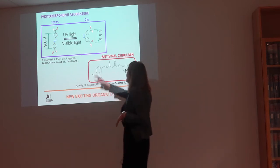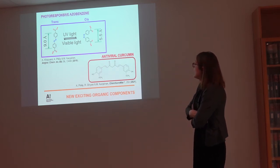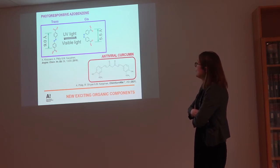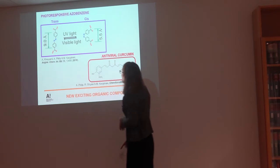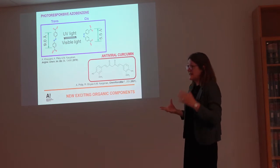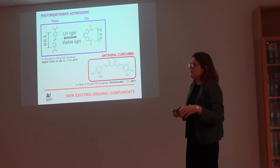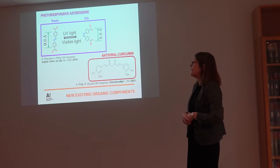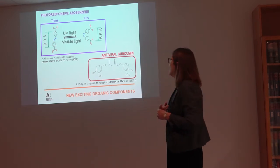And another nice molecule is this azobenzene moiety here, because it's known to be photoresponsive. Once we illuminate it with UV light, this trans form, which is more stable under normal conditions, transforms into this cis form, and there is a quite big size difference. So if we can introduce this in our films, then once we UV illuminate the film, we can squeeze the dimensions in the films. And this also worked quite nicely. I'm going to show examples on that azobenzene molecule.